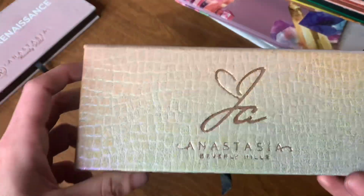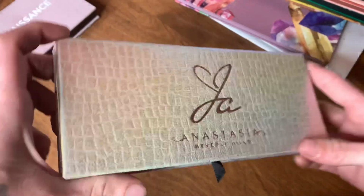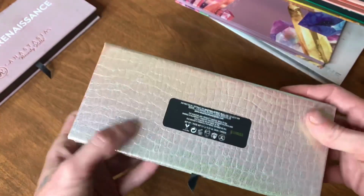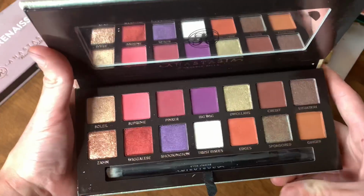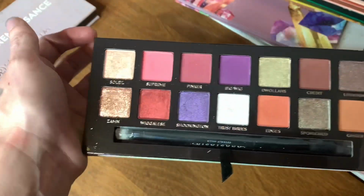This one is newer to me. This is the Anastasia Jaclyn palette. I love the packaging on here. I love that they didn't do the velvet with this, and it's more of like a snake skin or leopard skin, or not leopard skin, alligator skin. When I saw this palette, I was so drawn to it. Like, the colors in here are literally everything.